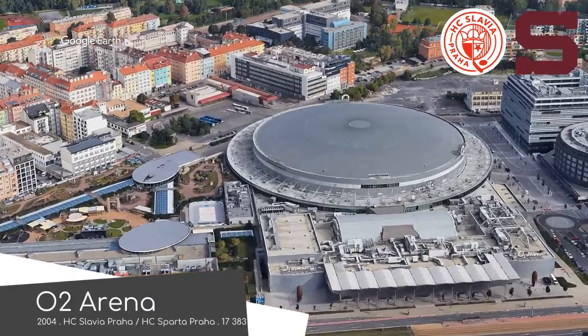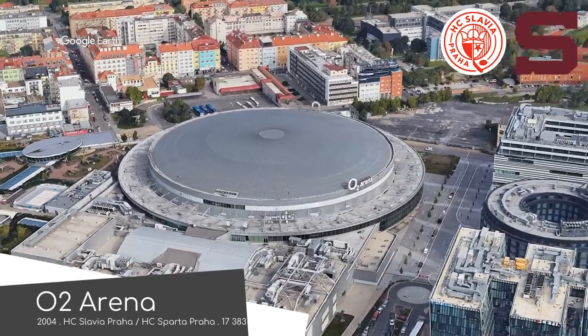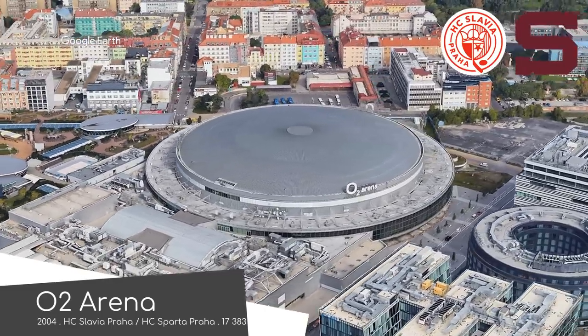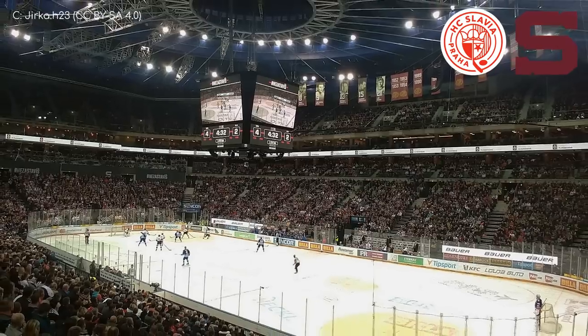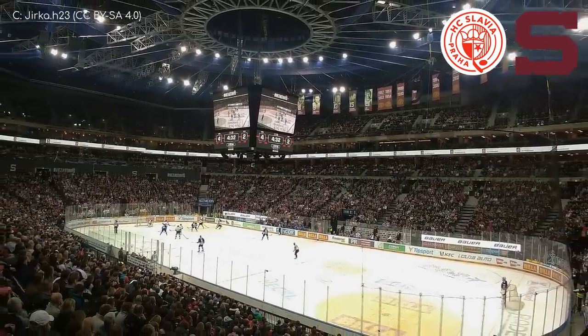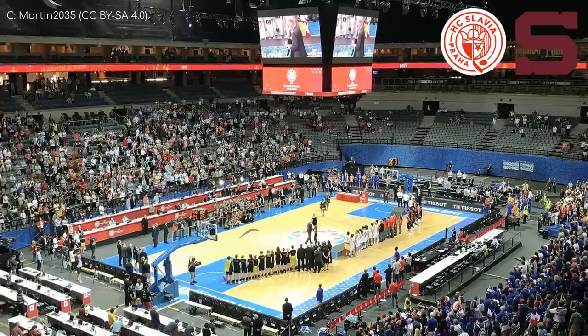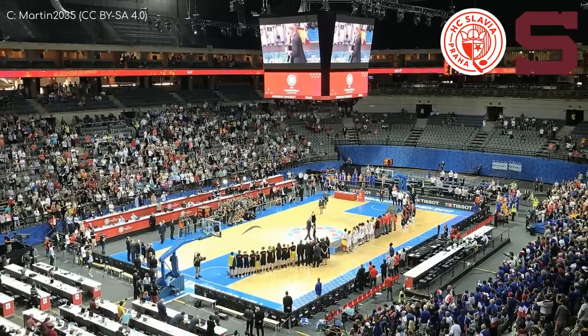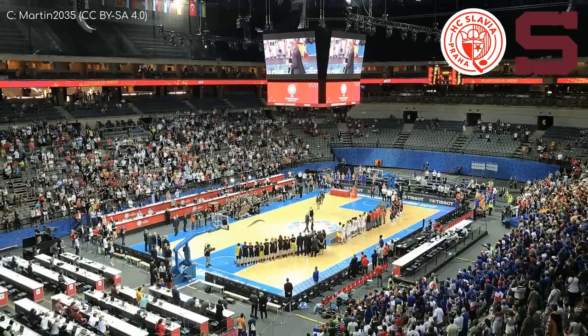O2 Arena is the city's premier indoor sports venue, home to the city's two largest ice hockey teams. And it has one of the largest capacities in Europe. The design is clean and simple, and is almost as symmetrical on the inside as it is on the outside. It has all the features you'd expect from a top-notch modern arena. Decent video board, multi-tiered compact seating bowl, plenty of premium seating, not much else to say.